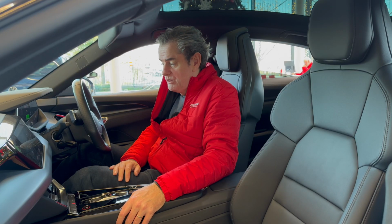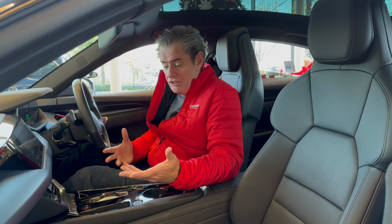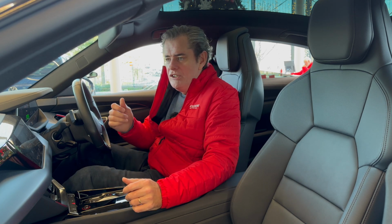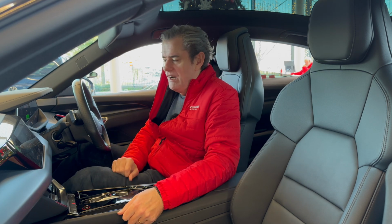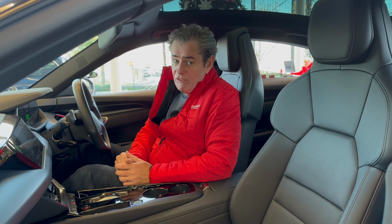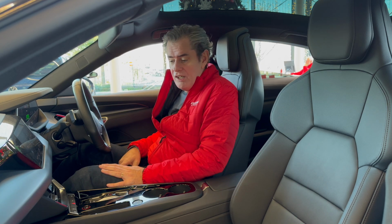300 kilometer range in this one. It'll do more than that actually. If you really want to, you can go a lot further. You just turn things down, very same as a petrol or a diesel car. Don't go so fast, don't turn everything on. Gentle acceleration, and you'll go further than that. The actual claimed range is somewhere around 500 kilometers, but it does work.